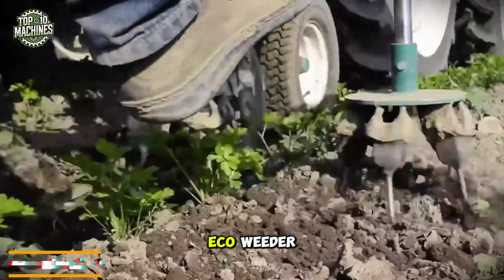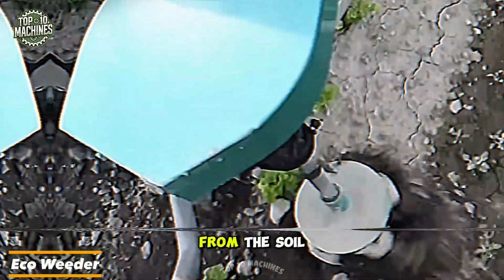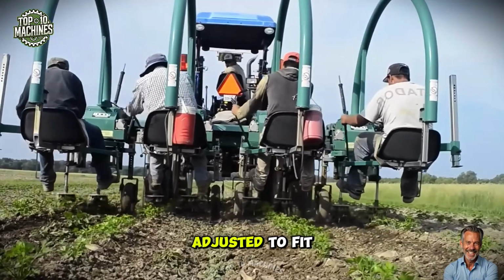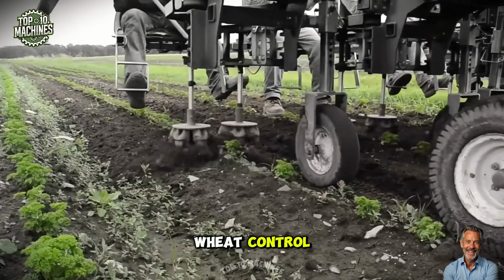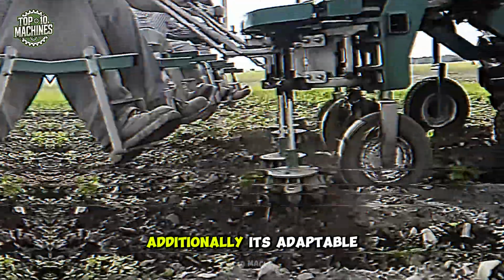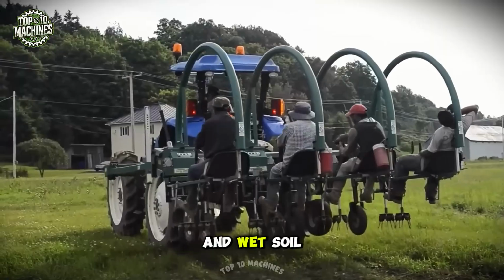The multi-row Eco Weeder utilizes a series of rotating brushes to effectively clear weeds from the soil surface. Designed for versatility, it can be adjusted to fit different crop row spacings, making it an invaluable tool for weed control across various agricultural environments. Additionally, its adaptable design allows it to perform efficiently in both dry and wet soil conditions.